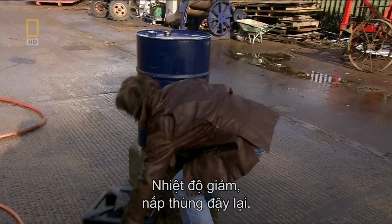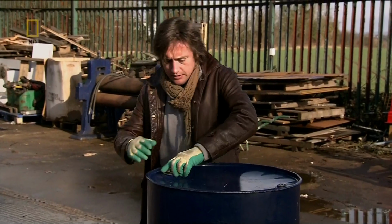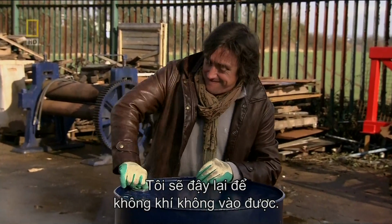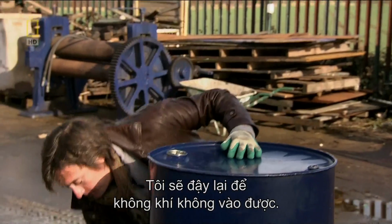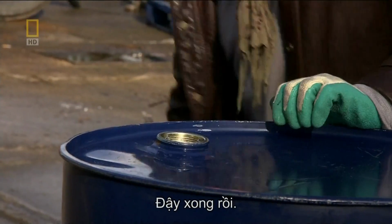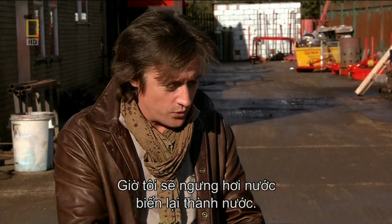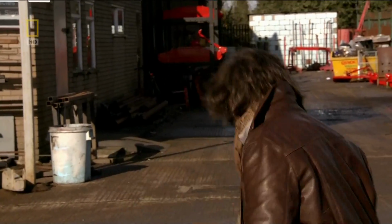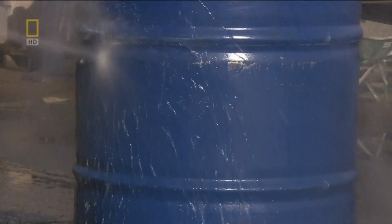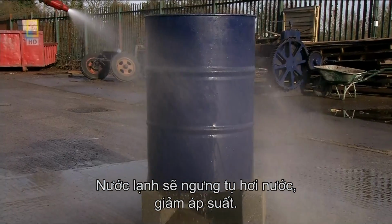Heat comes out, lid goes on. I've got to really seal it because it's important. No air can get in. That's sealed. Right, it's full of steam. What I'm going to do now is condense that steam back into water quickly. Here's the way. Right. Cold water will flash condense the steam, reducing the pressure.